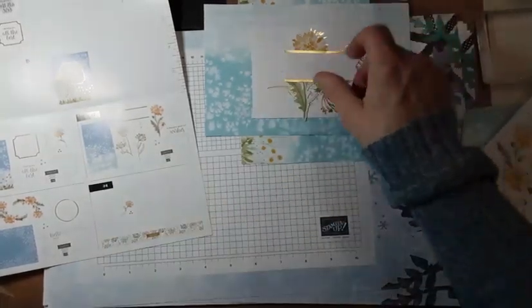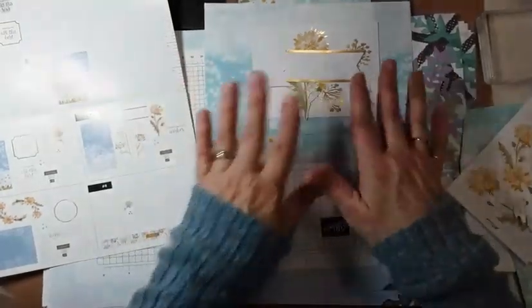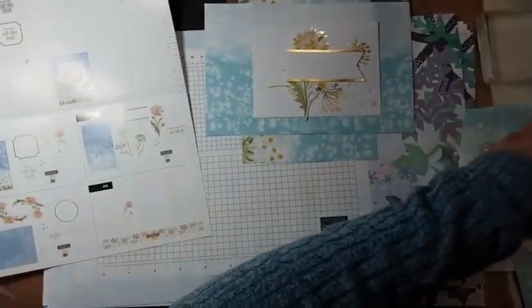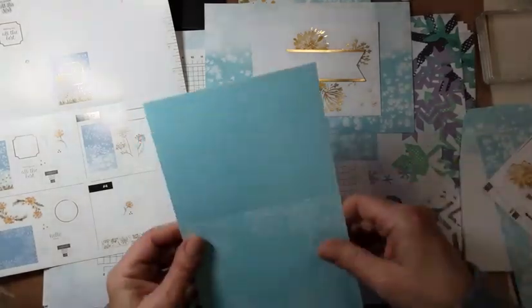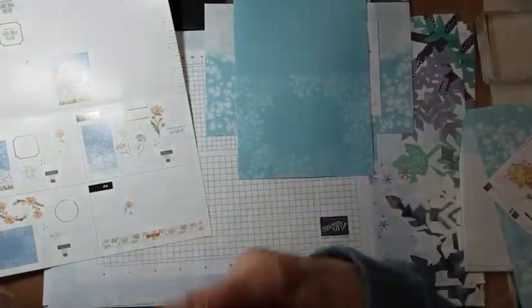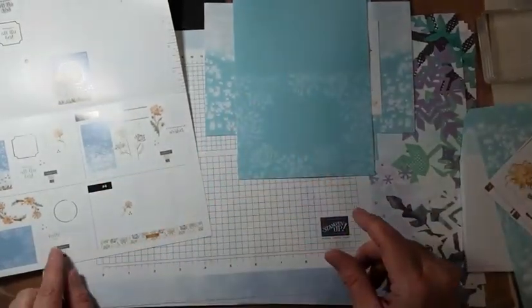There we go. All right, and that's all of that one. All right, so let's go to this one with the oval opening. We'll probably do them in reverse order because I've now stacked them this way.